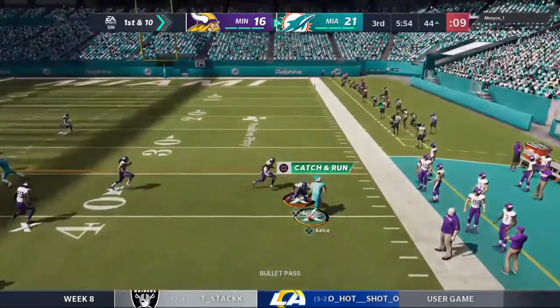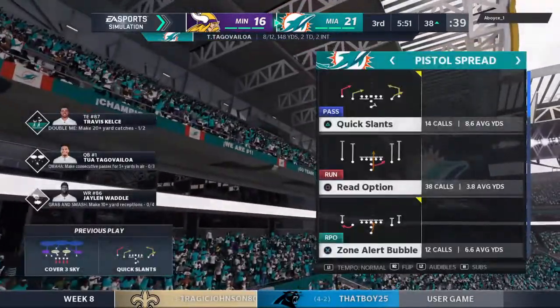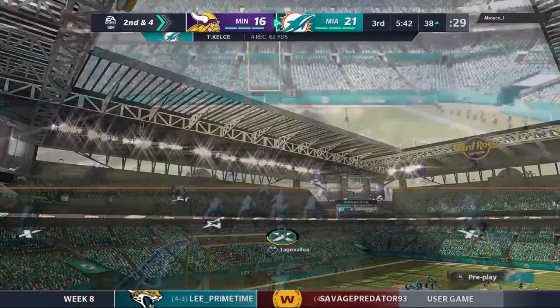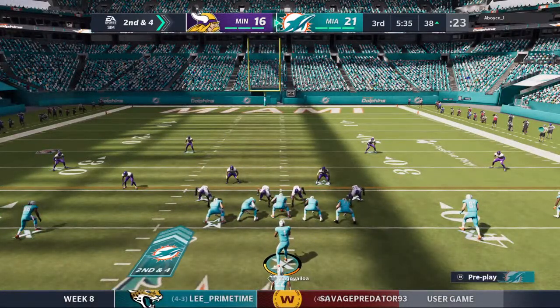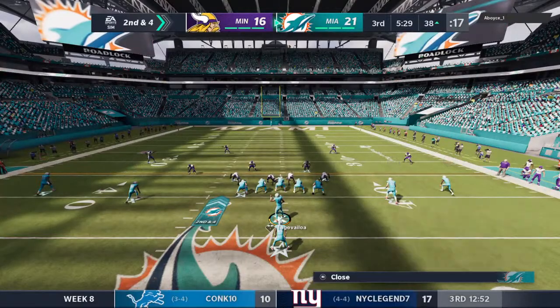Going to the air, Tagovailoa. And he's got his man in stride, complete. Tagovailoa. A gain of 6 there on 1st. I don't care what sport you're playing. Everyone likes to build up a little momentum, don't they? And look at this, back-to-back completions to the big target at tight end. That one not as profitable as the other, but still a decent gain.